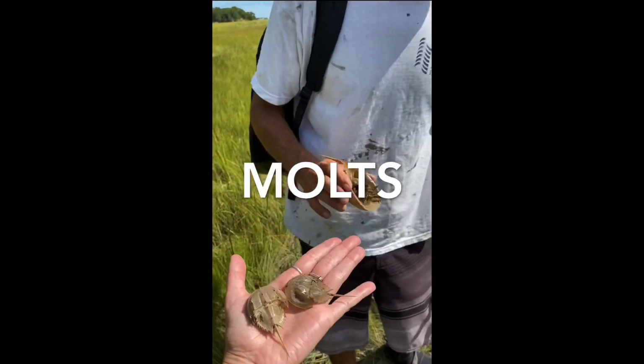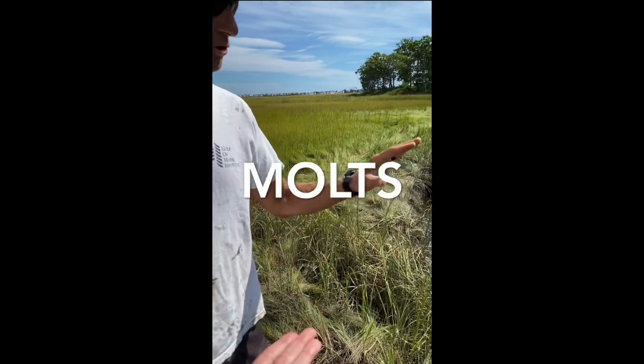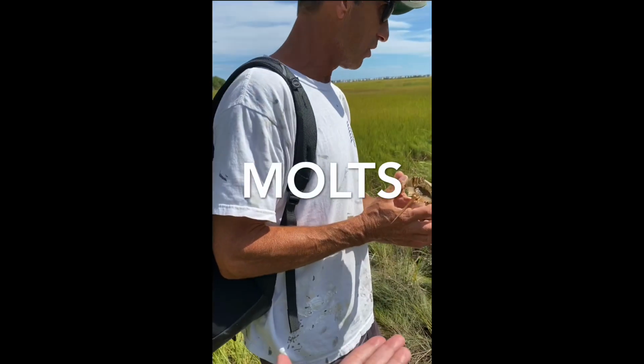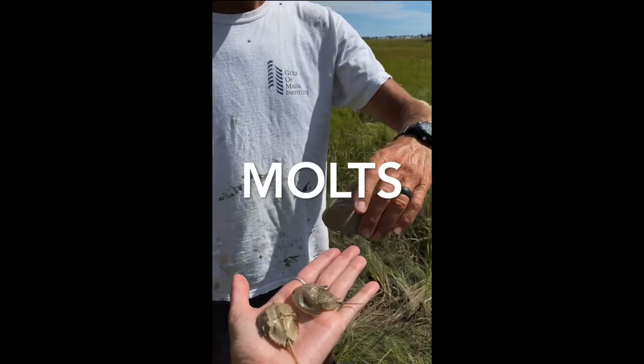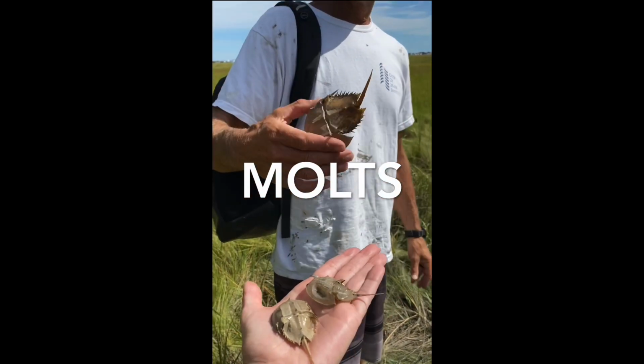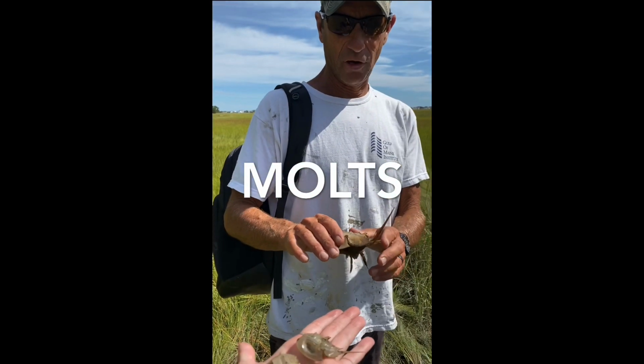They love these creeks to come up in here, and this is kind of a nursery for the younger ones. And they grow. There's lots of food here for them to take advantage of. And when they shed their skin, they're molts, right? They get a little bit bigger each time, right? Each time, they grow and they shed their skin.